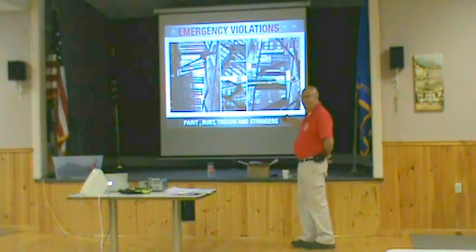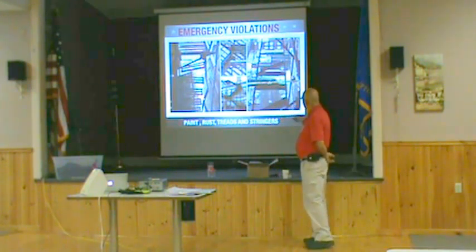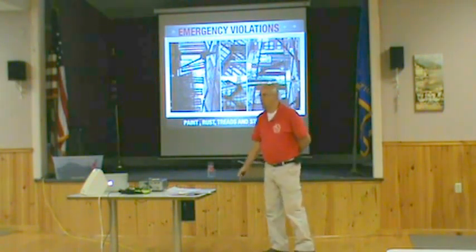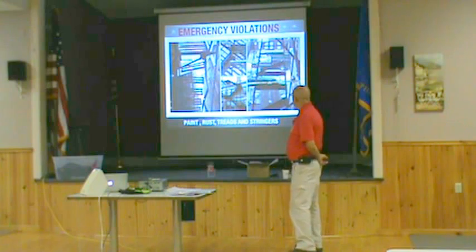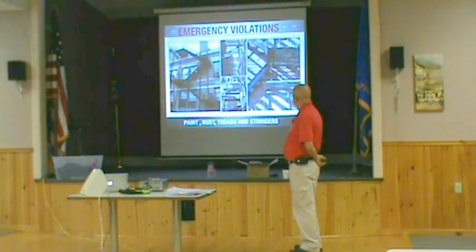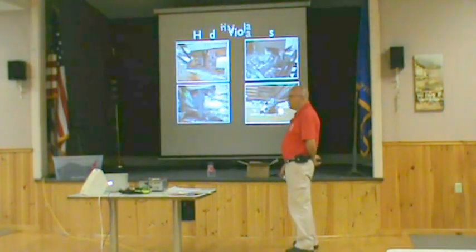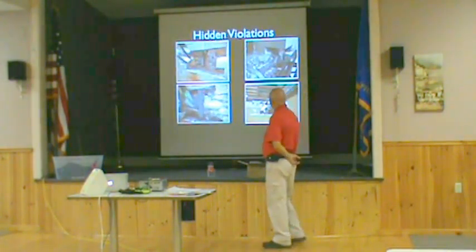Tom, there's your truck. This is a housing authority in Boston building. Not the housing authority, but basically a building for Section 8. See the missing treads? This is City Hall. So you may have fire escapes on your building that nobody's ever inspected because you're making everybody else inspect.